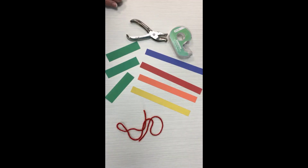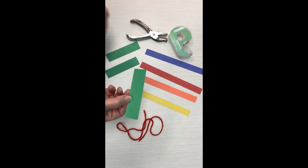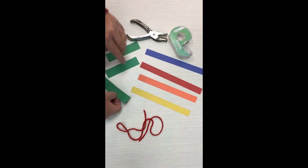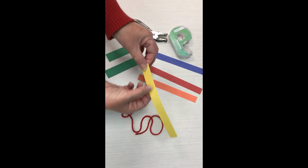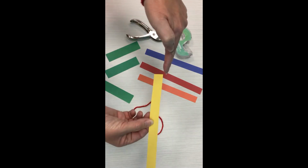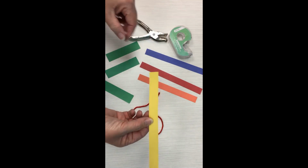Now that you have your supplies together, let's make a string of Christmas lights. Hopefully you've already prepared your construction paper so that you have a strip of green construction paper that is 4 inches long and 1 inch wide. And then you have several strips of colorful construction paper, any color you'd like, that are 8 inches long and 3/4 of an inch wide.